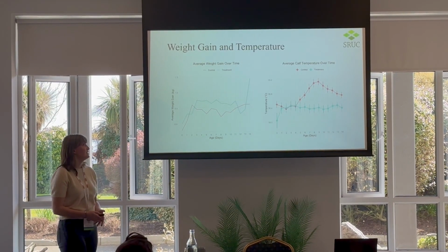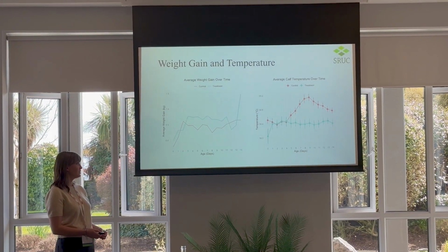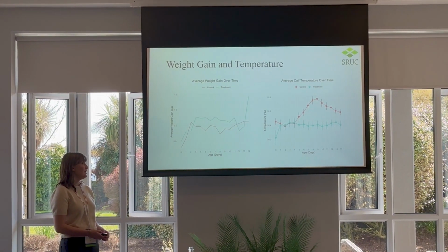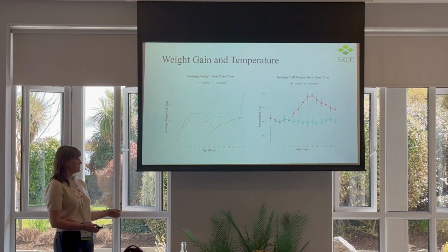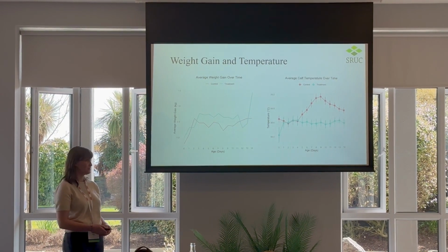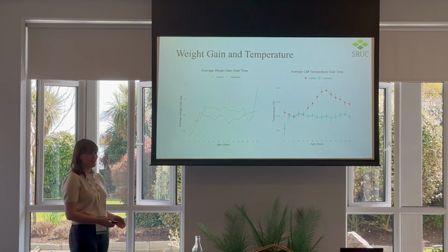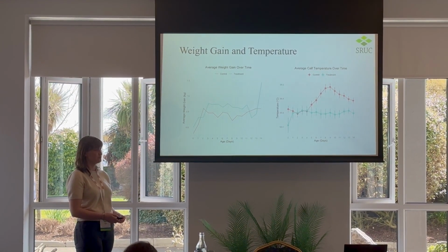So this first graph is the average weight gain over time. Again, we see a significant difference in the treatment group in blue, and they're gaining weight quicker than the control group. We do see this huge spike on the end on day 14 with the treatment group. Whether that's just a fluke or not, it would be interesting to see how that trend progressed over time.